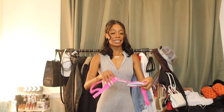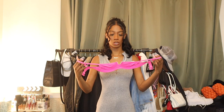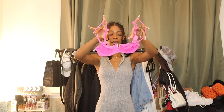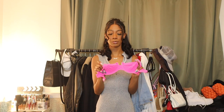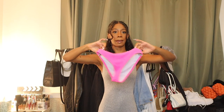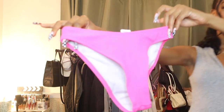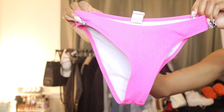So the next thing that I got is just another bikini. It is pink. I do recommend sizing up in this one. Definitely recommend sizing up in the top because this was squeezing me to death. But it's in this hot pink color. Usually I don't go for bathing suits in this style, but this one was pretty cool. I gravitated towards it. So I did get it, but my only thing is to size up. And then here are the bottoms. Hot pink cheeky bottom. Again, can y'all see that? It is a bit of texture on this one.